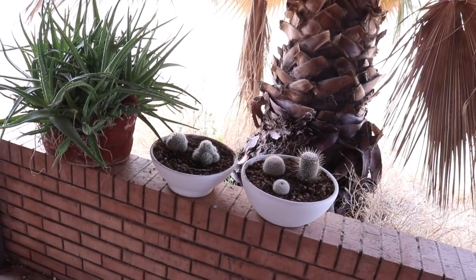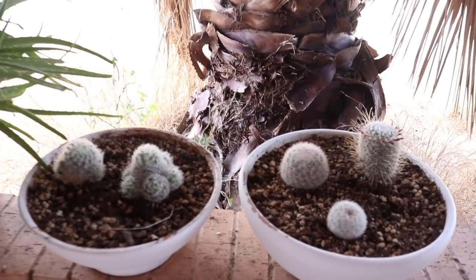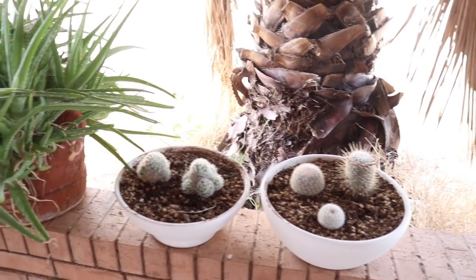I'm working on some cactus pots here. Mine don't look as good as the ones at Box Nursery. They're pretty small, but I just now potted them up in these, and I'm going to put some rocks and top dressing around there still.